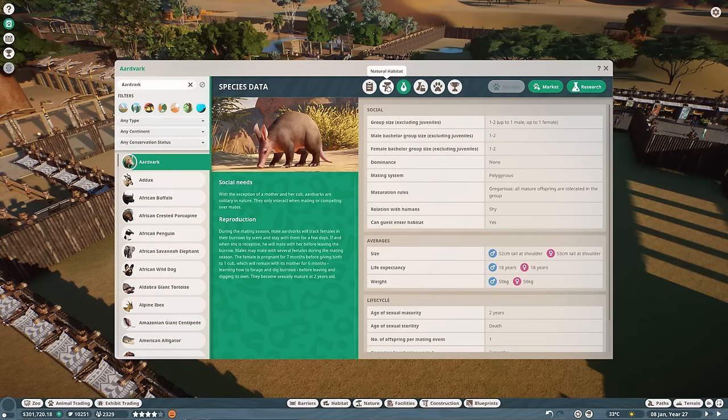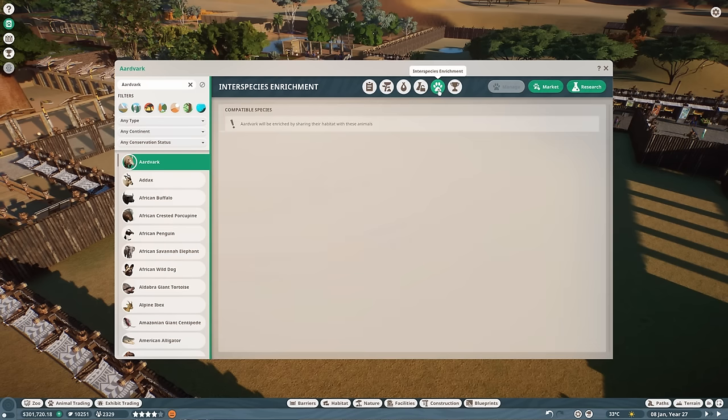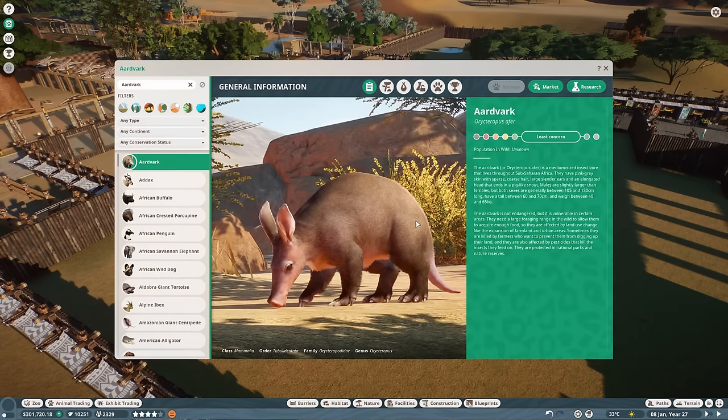They live to 18 years, which is interesting. And they also have incredibly small requirements. Even if they have two babies in there at once, barely anything. So this habitat is going to be amazing for both of them. And they get a bonus from sharing the habitat with each other. How great is that?